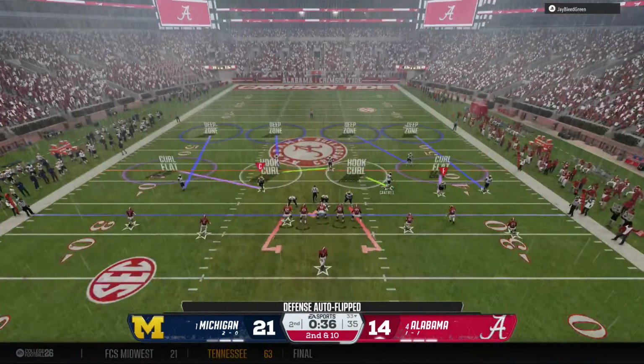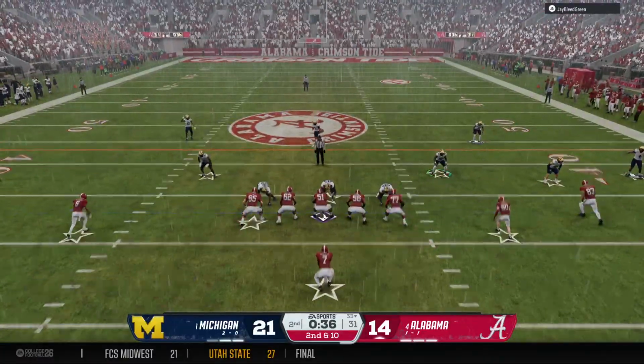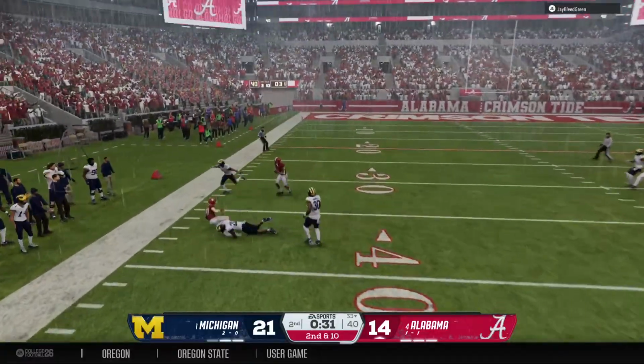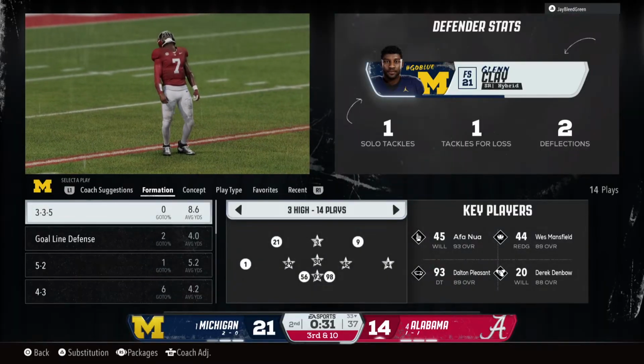Empty set now. 5 wide receivers. Quarterback looking to pass here on second down. Looking deep downfield to the left. The downfield shot is incomplete. Brings up the third down.